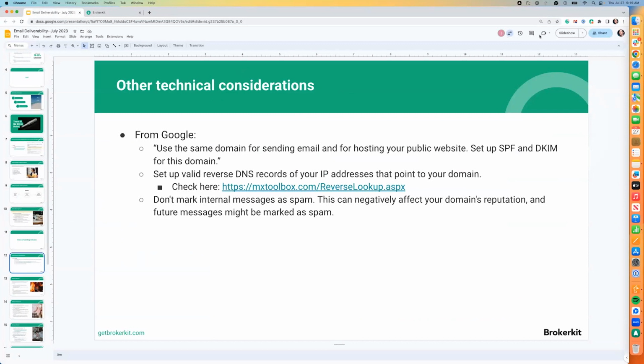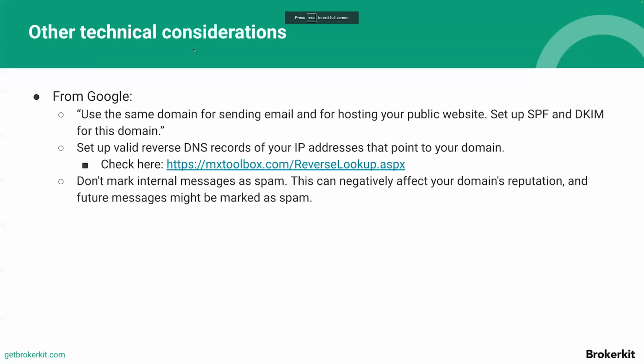Okay. So that was the biggest impact, is setting that up, because Google has specifically said that's what's going to matter. But let's get into more things. Like I said, this is going to be a pretty long list. We're going to go through all the things that could impact you, okay, and then go through at the end what matters most.